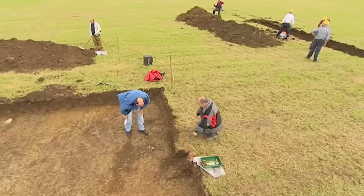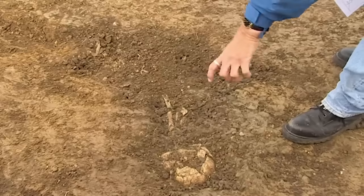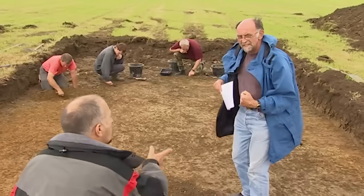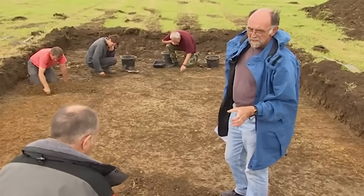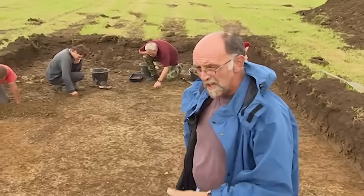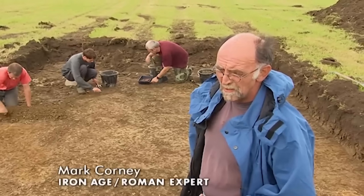It's obviously a skeleton, but can you say any more than that, Mark? Well, from the actual position of the body, it's clearly in a crouched position on its side, tightly flexed. So what would that indicate? One of two possibilities for date, either late Neolithic, early Bronze Age, or late Iron Age. And what would your money be on at the moment? My money would be on late Iron Age, given that we know there's late Iron Age material from the site.